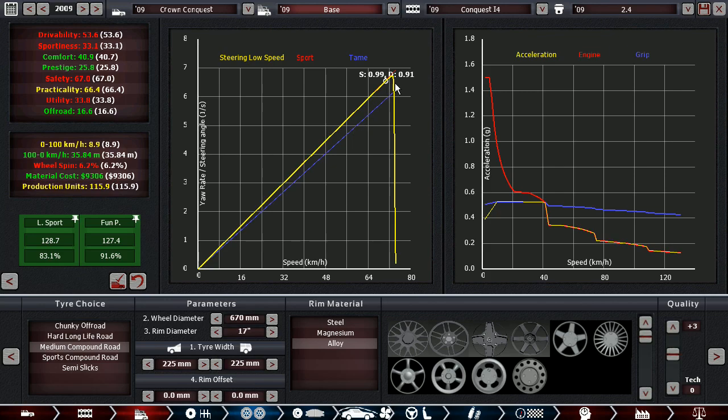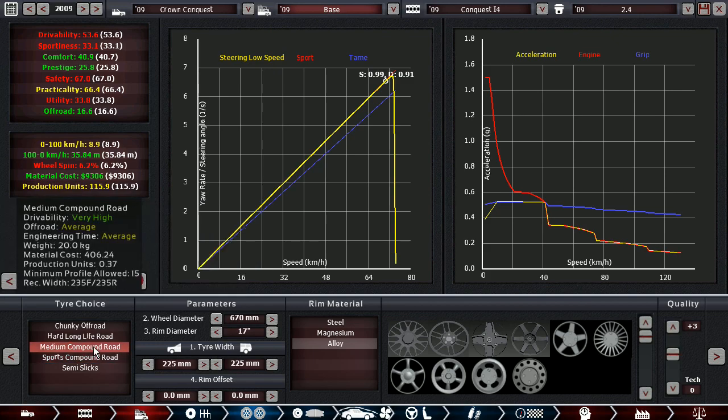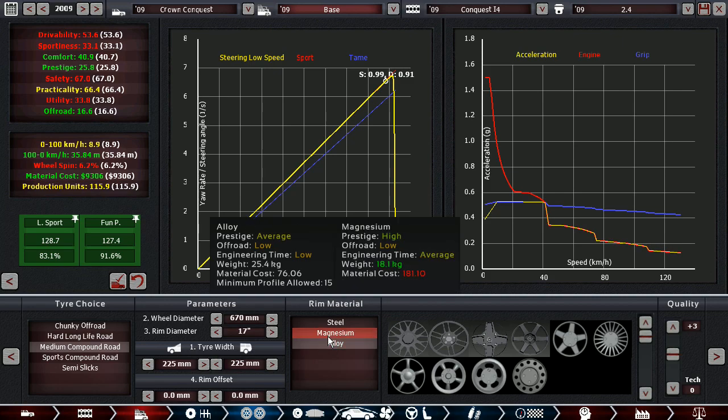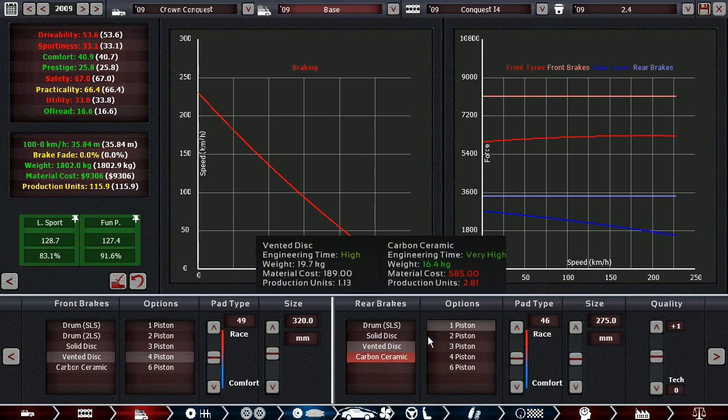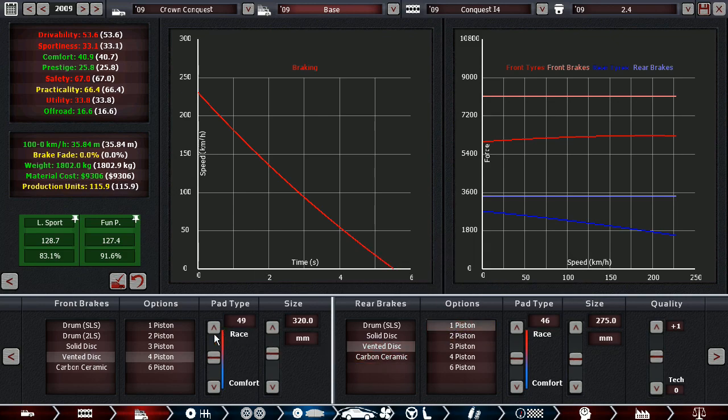Oh, very sporty steering behavior. 225 front and rear, so decent amounts of grip, don't really need much more for 182 horsepower. Medium compound road tires is, I think, an adequate choice here. So are the alloy rims. And vented discs front and rear. One piston only on the rear and 4 pistons up front, but the brake balance is going to be good because this car is going to have a very nose-heavy weight distribution.